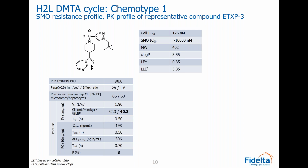We nevertheless wanted to test this compound in the in vivo PD study, and we did the tolerability study IP at 3 doses.